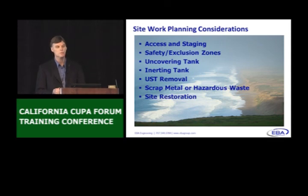As we go through a planning process, it kind of breaks out into some natural steps. Before that CUPA agency inspector and that tank pull happens, you've uncovered that tank, you've pulled the backfill material and bedding out of it, you've washed and inerted that tank. Between the inerting of that tank and the UST removal is when we schedule the CUPA agency to be on site, and any of the other attending agencies, by the way.